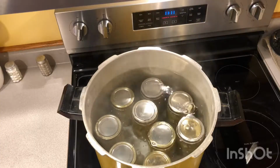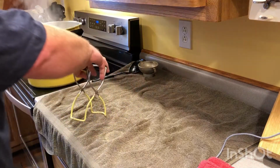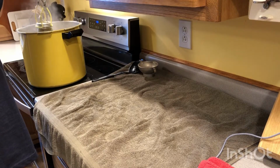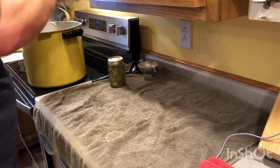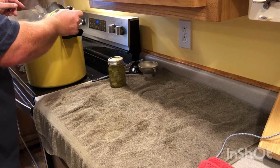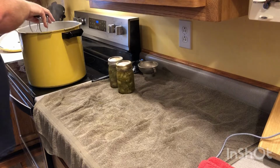Now we just set them over there? And they sit for 12 hours. You can dump the water off. Just push them back here out of the way.